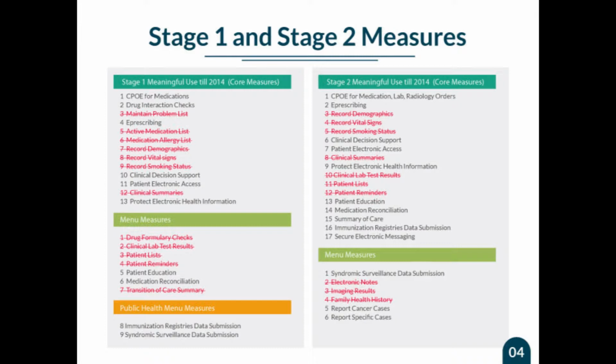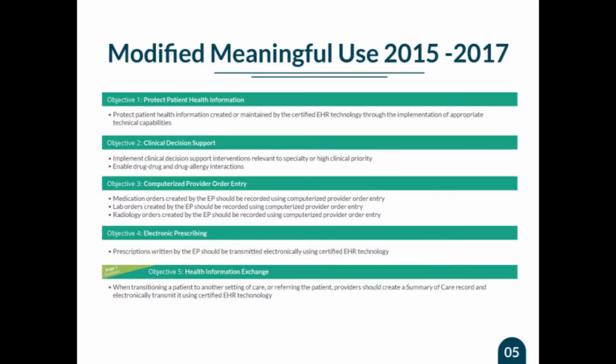So let's take a look at some of these measures. Just to reiterate, we've only removed measures. All of these that were left are all here in modified stage two, and nothing has changed. Basically, we had 23 measures in stage one, 12 of them or 11 of them were stricken out, and the ones that are remaining have been reorganized into this modified meaningful use stage two. Similarly, for stage two, all the remaining measures have been reorganized, as I mentioned, into these particular 10 objectives that we're going to cover in these next two slides.